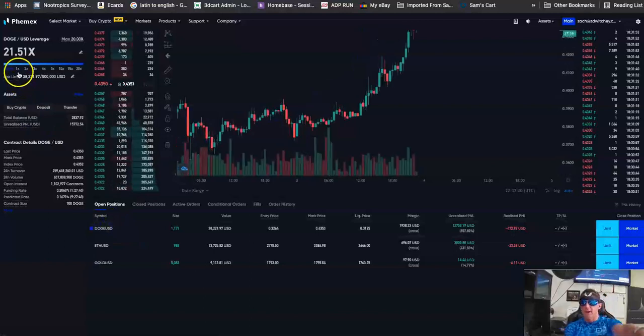But see what I did? Now my Doge margin is higher than 20% because I mixed in with a currency that goes up to 100 times margin. And the only two that do that here are gold and Bitcoin. So now, because my Doge margin is slightly higher, 21.5 instead of just 20, I make more profit on it.